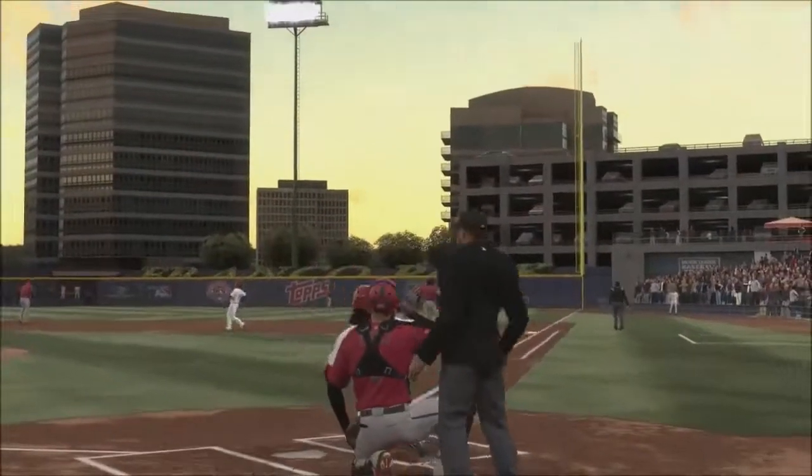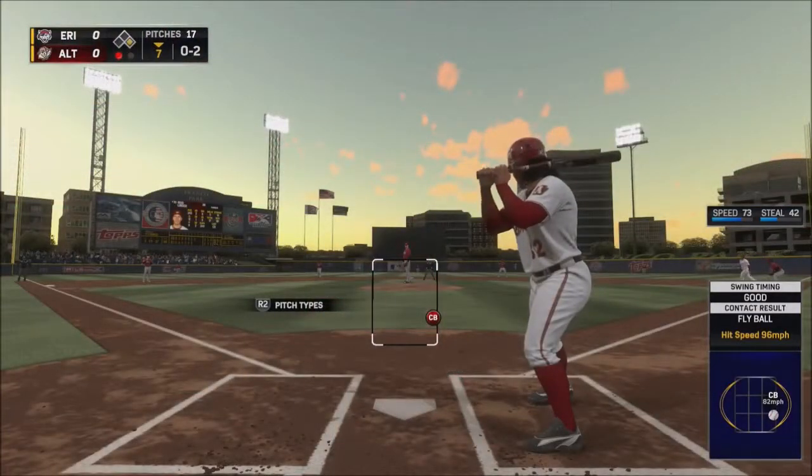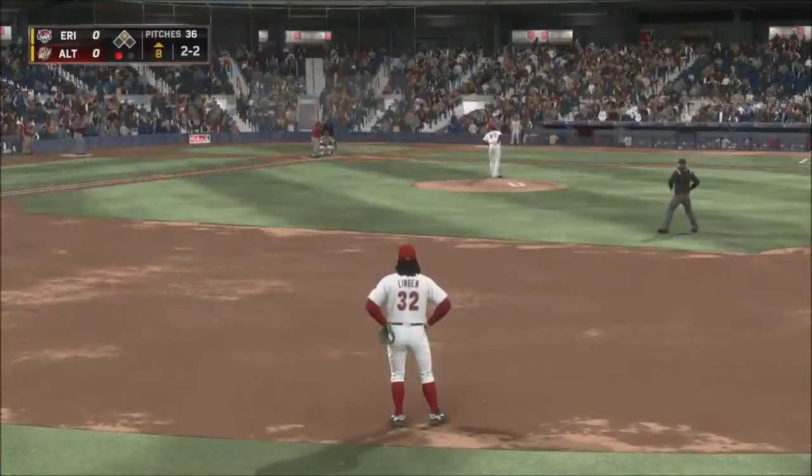There we go. That's what we were looking for. Deep down the right field line, and it went foul. And that nearly broke our scoreless tie. Instead, it's a foul ball. Looking to put him away. Here's the 0-2. Chased that one.